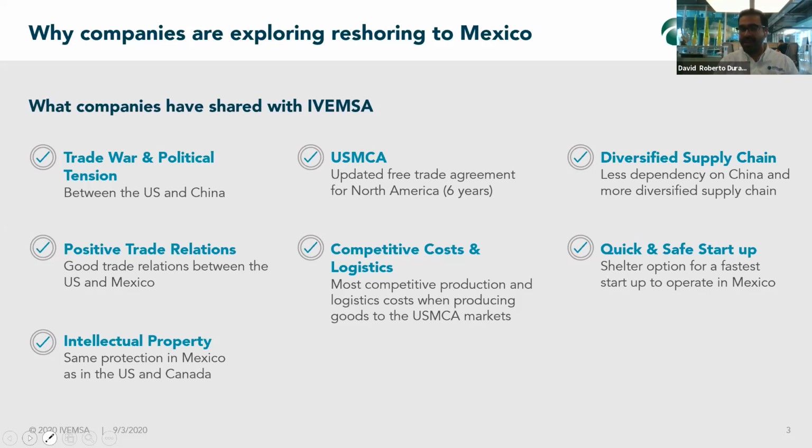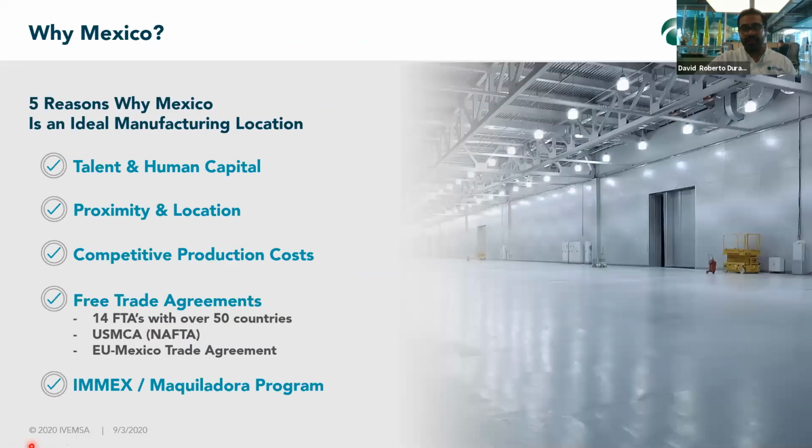Definitely looking for a quick and safe startup for their business, and the shelter option is definitely a very good option, especially because it's a quick and safe way to set up shop in Mexico. And as well, they are looking for intellectual property protection. Those main points that I just discussed are the main concerns and the reasons why manufacturers are looking to possibly set up shop in Mexico or somewhere else.